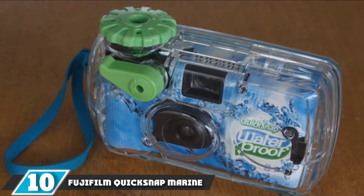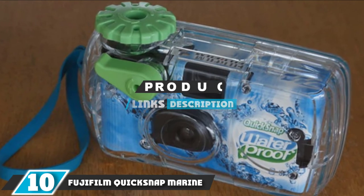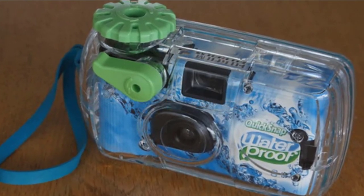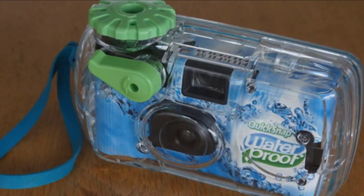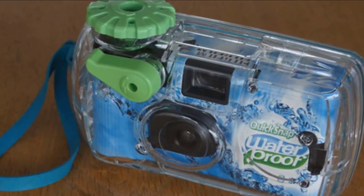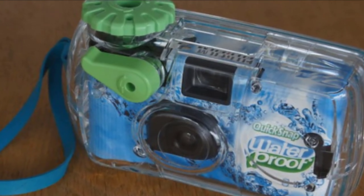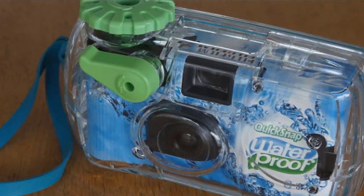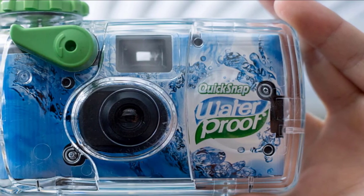Finally, the number 10 position is nominated by Fujifilm Quicksnap Marine. This is a waterproof camera at a throwaway price. Yes, it does cost a few pounds more than your usual disposable camera, but you're getting a waterproof camera for heaven's sake. Fujifilm says its plastic case is water resistant to a depth of 10 meters, so it's likely you're going to be in trouble long before the camera is.